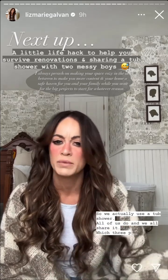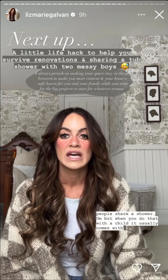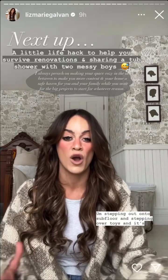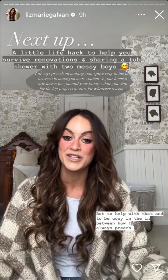Our stand-up shower is broken and has been for the longest time. So we actually use a tub shower, all of us do, and we all share it, which, I'm sure a lot of us, 3 or more people share a shower. But when you do that with a child, it usually comes with dolls and toys, and it never feels luxurious. Stepping out onto subfloor and stepping over toys, and it's always a mess. You know, it's fine. But to help with that and to be cozy in the in-between, how I always preach, and I need to do it too.